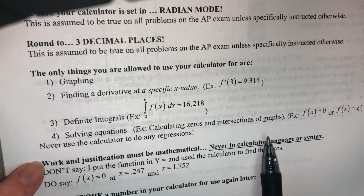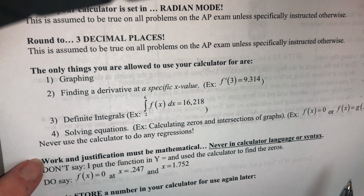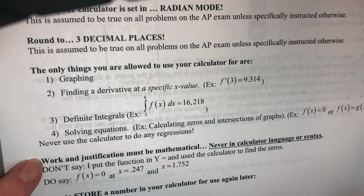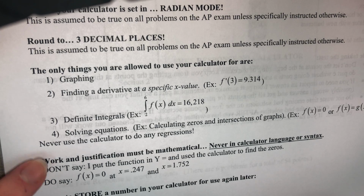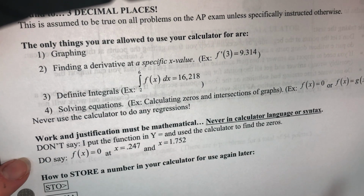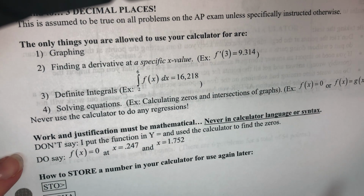You are going to be skipping steps that they expect to see you do using calculus. So there are really only 4 things that you should be using your calculator to do, and we will be doing these 4 things throughout the year and practicing them so that you're familiar with those capabilities of your calculator when the time comes. Your work and your justification must be mathematical.